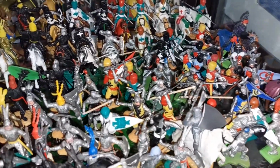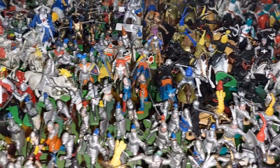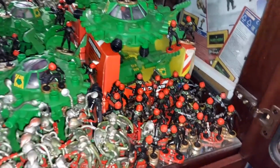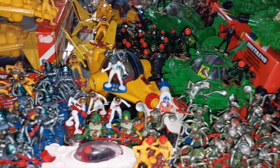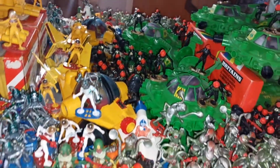Going down here, we've got the TIMPO Knights. There's a few Briton Knights in there as well. Honestly, guys, the battles I had as a kid, you wouldn't believe it. And then we've got the Briton Space. I love this section as well, because again, it's very, very colourful.